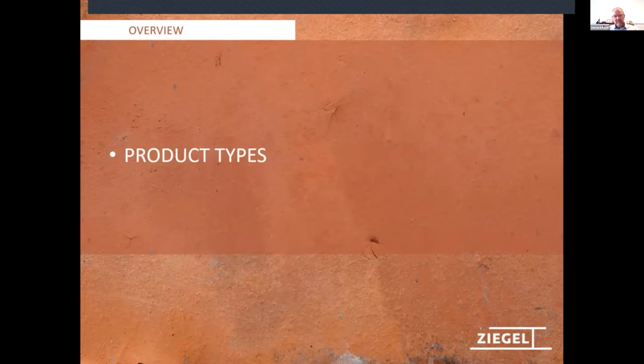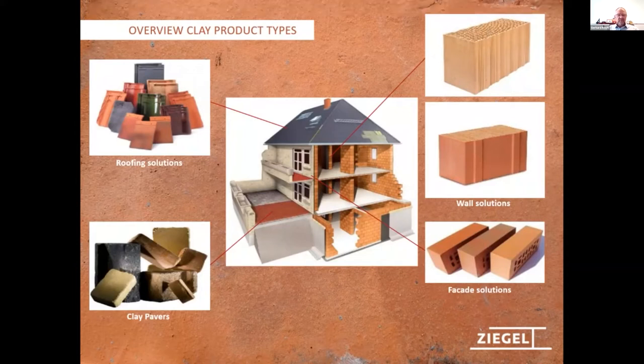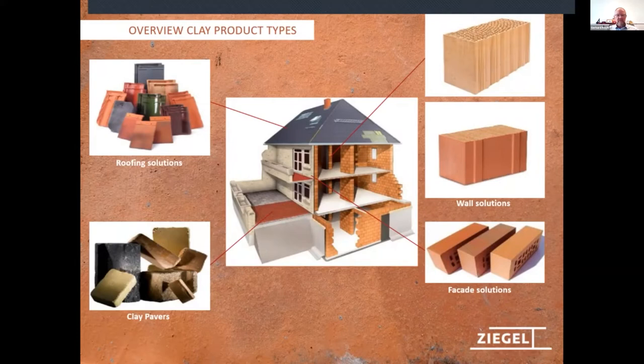So what product types do exist? In this sketch you see a little overview, from roof tiles to clay blocks for load-bearing and for non-load-bearing walls, to facing products for facades, be it either in the form of bricks as you see them here or thinner plate-type materials, down to clay pavers, which are used for terraces and in the garden.